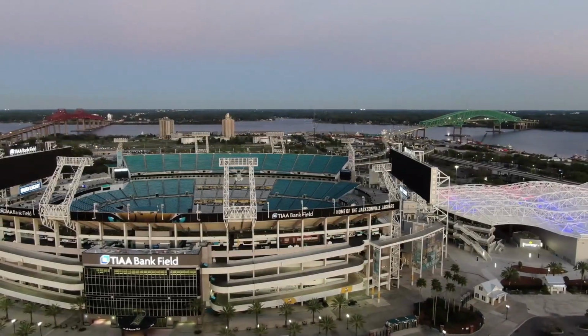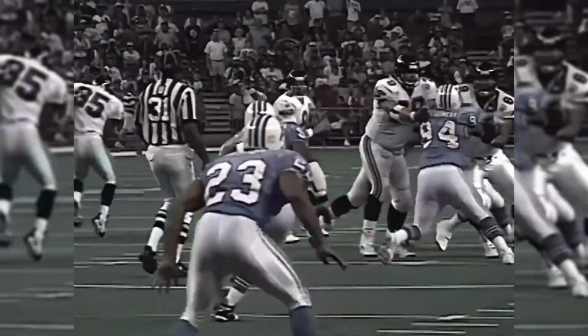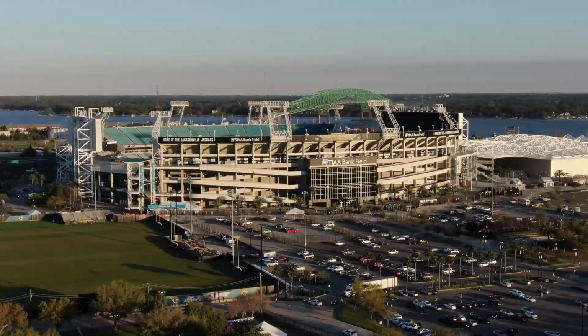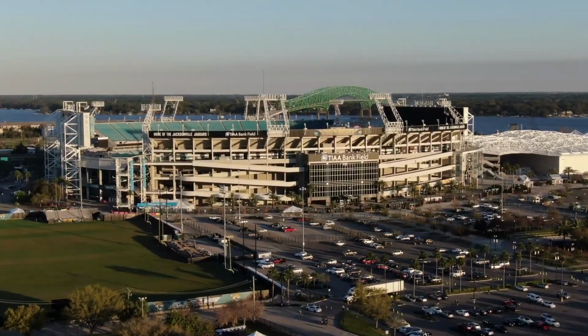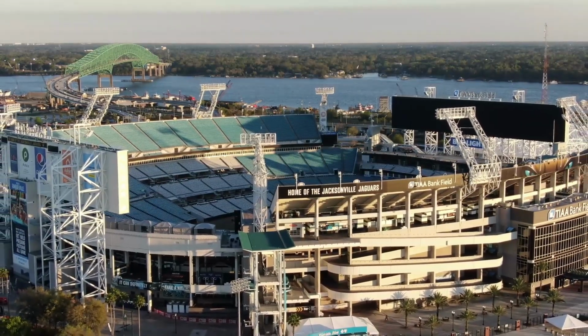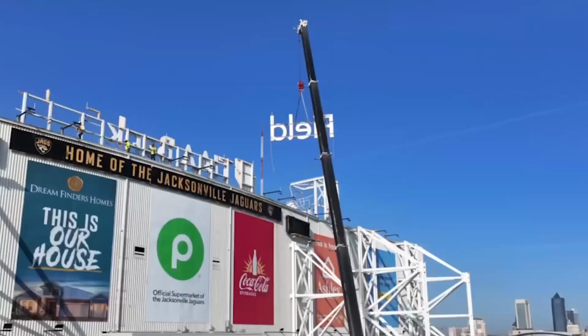Let's find out. To be honest, TIAA Bank Field, formerly Jacksonville Municipal Stadium, has seen better days. When it opened back in '95, it was a big deal, a brand new stadium to welcome the Jacksonville Jaguars to the NFL. A moment of pride for the city. But let's fast forward almost 3 decades. Compared to the high-tech sports palaces getting built these days, Jacksonville Stadium isn't just outdated, it's practically ancient in NFL years.